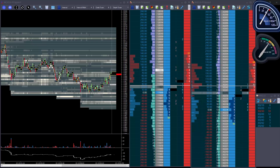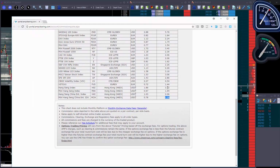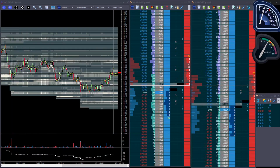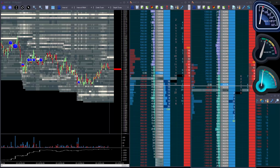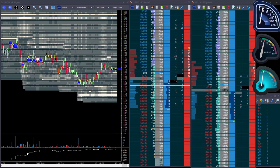Now, we'll just have a quick look at the full size products. First, let's have a look at the commissions. The full size Hang Seng is $372. And the full size Hang Seng China Enterprises is $206 per round turn. And let's just have a look at the tick values. So as we can see, both of these have a tick value of $50, but that's Hong Kong dollars, which is around $6.38 US.